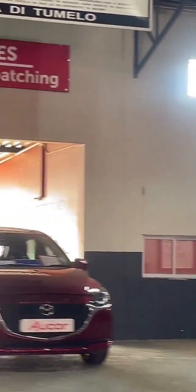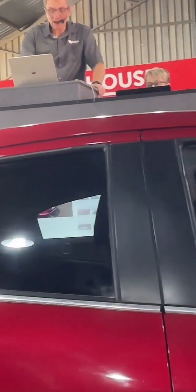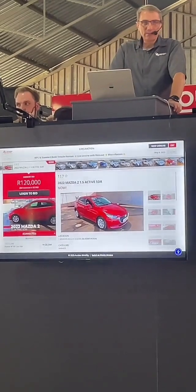2022 model, 52,000 kilometers, 3 years old. This is special. It is spotless. I've got 120 to start. Can I go 120 now? I'm going to go 5.